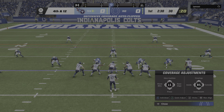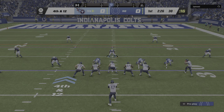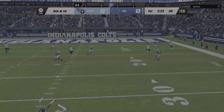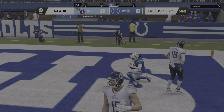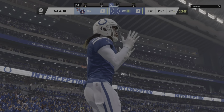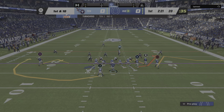And they're getting him involved early. You feel like they saw something on tape, or they just have a sense with him because he's had a good week of practice or something in that area that they want him involved, just as you said. And this is going to be intercepted. Picked off by Stephon Gilmore. And the Colts are going to take possession here. It's a touchback, and they'll take over at the 20-yard line.